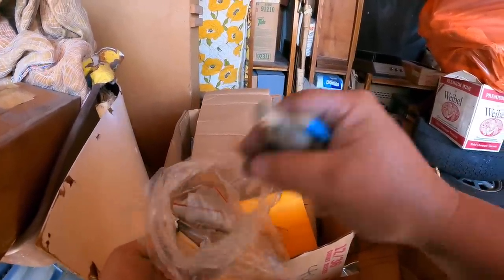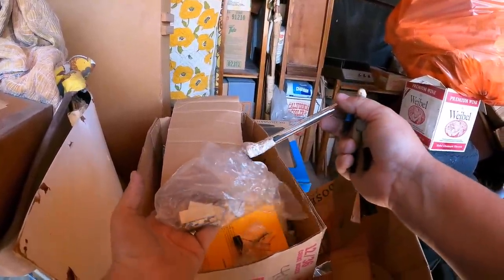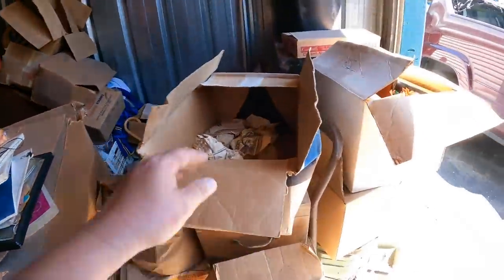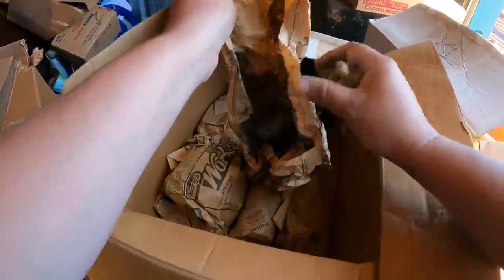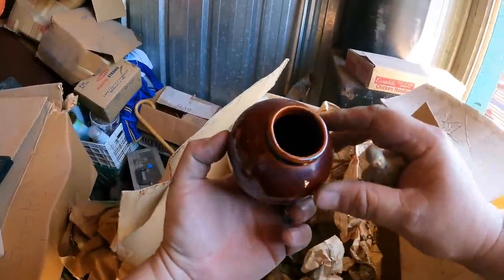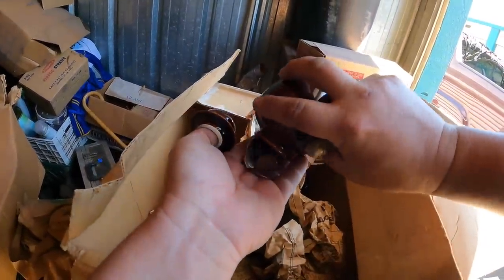And look at this. More seeds. More seeds. And this right here, this is not good. This and the razor blades? That's for something different. That's for naughty right there. What's this? Oh man, look at this, you guys. This thing wrapped up in paper, but look at this.